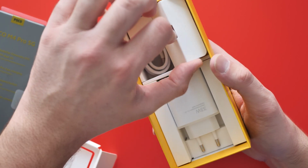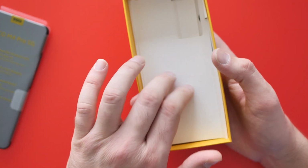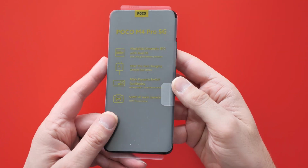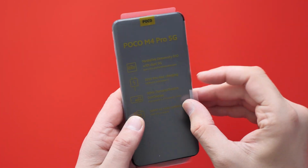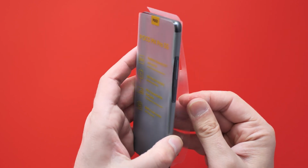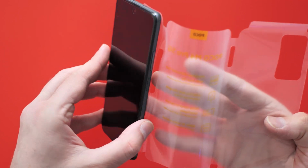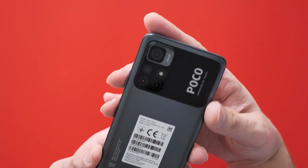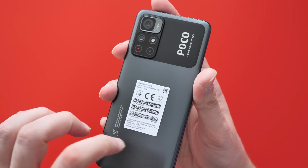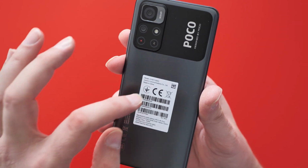Is anything hiding in here? No. Maybe earphones in the past, but it's good that they're including a charging block. Okay, as soon as I pick it up, it is quite a light device. Let's open it up. Let's have a look. Wow. So we have a plastic back and a sticker here.